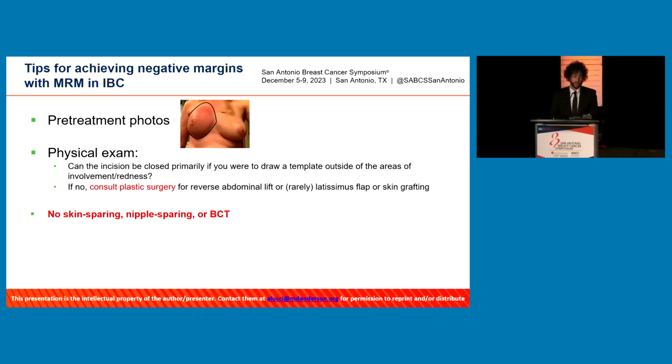I don't want to sit here and pontificate about negative margins, but at least offer some idea of how we did it. This is the idea. You take the photos pre-treatment and get a delineation of how much redness there was. You design your excision template around that area of redness. Can you remove all of that? If not, you get your plastic surgery team involved to help you close the defect. And obviously, you do not do any skin-sparing, nipple-sparing, or breast-conserving therapy.